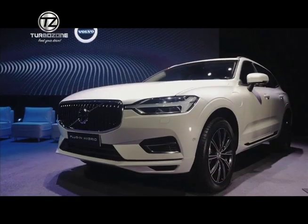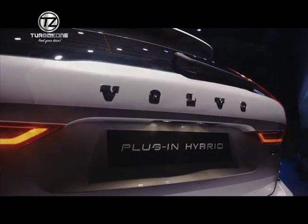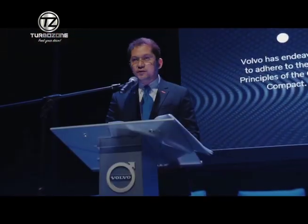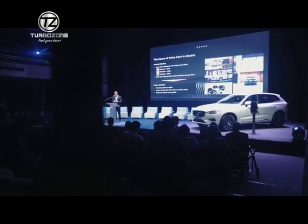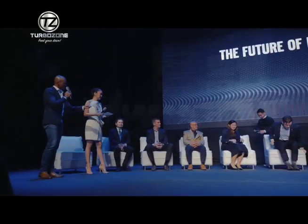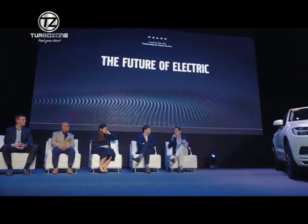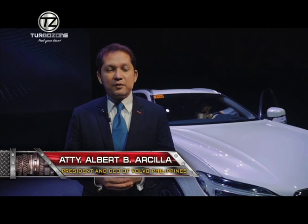In 2017, Volvo became the first premium car manufacturer to declare an industry-leading commitment to electrify its whole Volvo model range. We're very proud to be part of this forum. The future is electric. We made a partnership with Clean Air. It's really an advocacy of Volvo to take care of the environment from the very start.